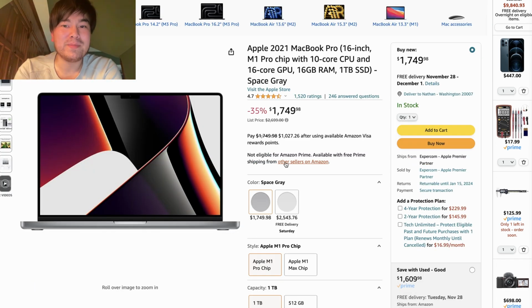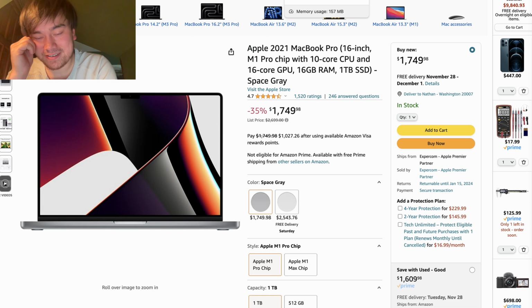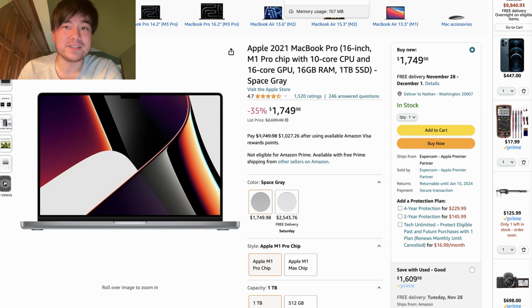Again, you definitely want to make sure you're getting enough storage and RAM for the laptop that you decide to get, because when you run out of storage or you run out of RAM, your system can really slow down. Get a little overhead, it's going to cost you. That's just part of being in the Mac ecosystem.